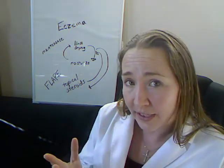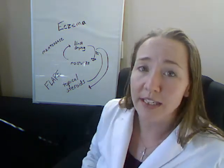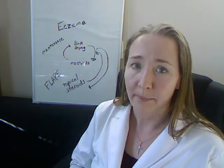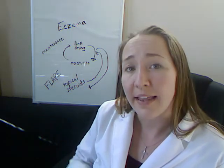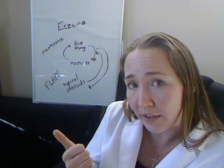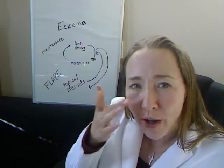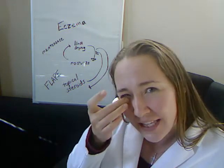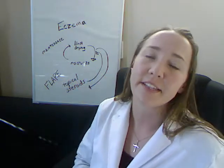There are possible side effects to using topical steroids, so it's a careful balance between using them just enough to control your eczema, but not too much that you get those side effects. So what are the side effects of steroids? They tend to lighten the color of your skin and also thin the thickness of your skin, make it thinner. You know how the skin underneath your eyes is just thin skin compared to the skin on your hand. So that's the thinness of the skin.